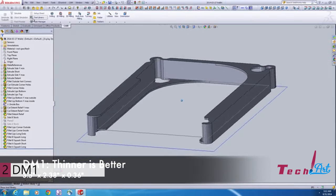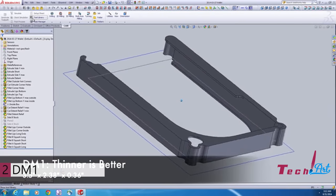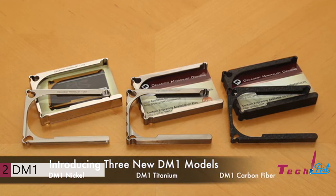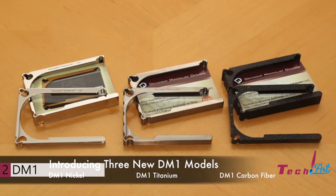Think about it. You certainly wouldn't sit for 8 to 10 hours a day with a 2x4 under one cheek. So why sit on a wallet just as thick? Today, I'm asking for your help to launch 3 new premium DM1 models: DM1 Nickel, DM1 Titanium, and DM1 Carbon Fiber.